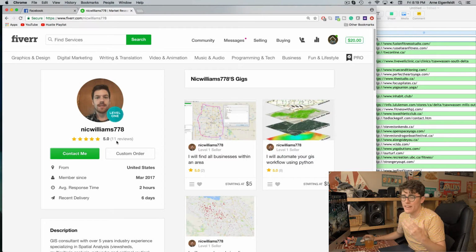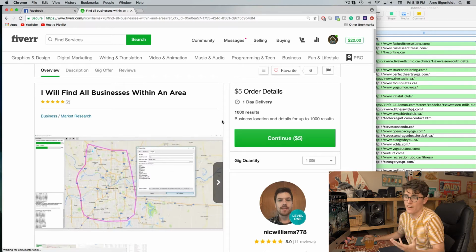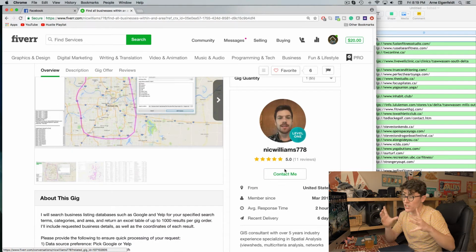Now, how did I actually get this sheet full of all these leads and numbers? Obviously, I didn't fill this out myself. What I did is I went to Fiverr.com. If you don't know Fiverr, basically it's a website where people will essentially do anything for you for $5. It's a really good website. I found this dude here, Nick Williams, one of the many people who do this, and they will find all the businesses within your area for $5. It's such a smart service.